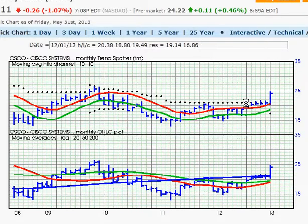What trend spotter does is when it goes on a buy, it puts a black dot above and below for one bar. For some reason, that's part of the way it works, and then the bar where the black dot on one side or the other drops off, that's the buy signal. So this looks like it's just going on a buy signal.